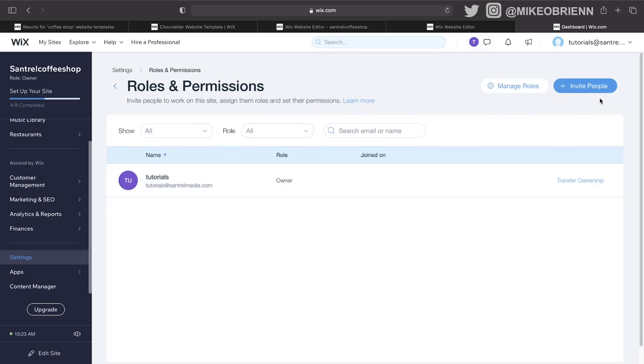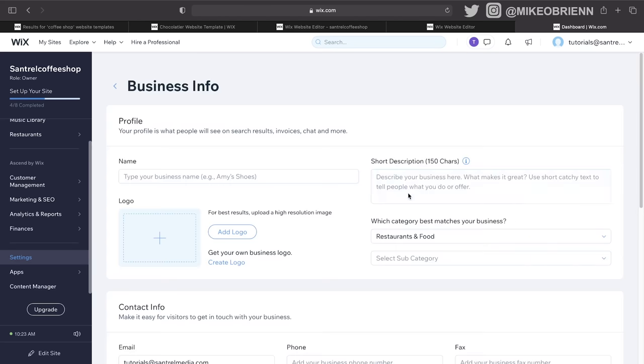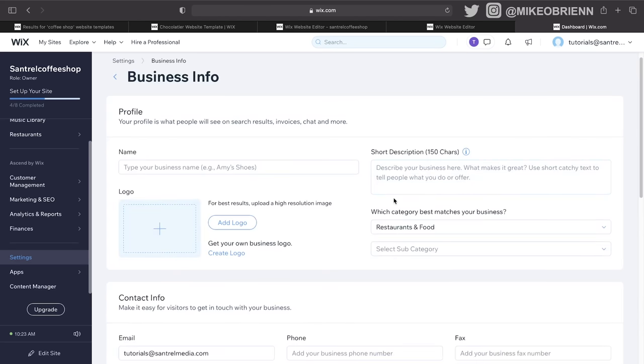Roles and permissions is great if you have more than one person working on your site. You can create another user and they can help you edit that website as well without needing your passwords. You can limit their permissions if you want.